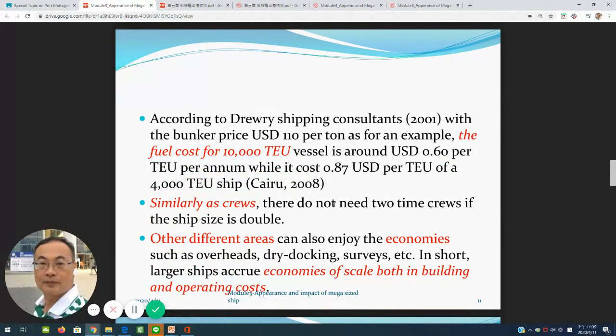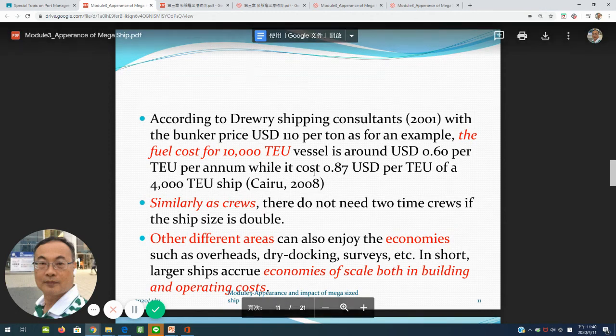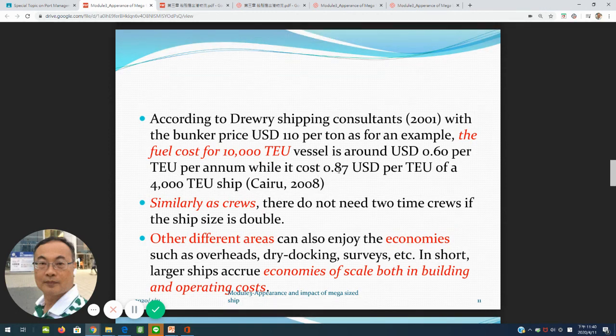And another point is fuel costs. For example, according to a shipping consultant, they have to predict bunker supplies of, for example, per ton 110 US dollars. The fuel cost for a 10,000 TEU ship will be around 0.6 per TEU, but compared with 4,000 TEU, it will account for 0.87 US dollars. That means the bigger the ship, the more cost they can share. And also, even for a 20,000 or 22,000 TEU container ship, normally their crew number is similar.